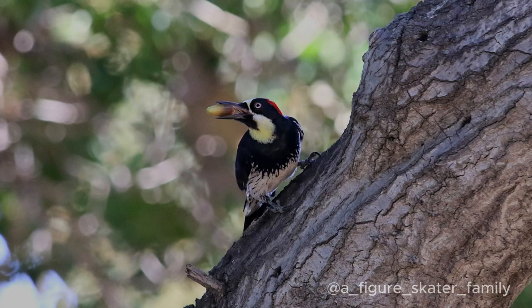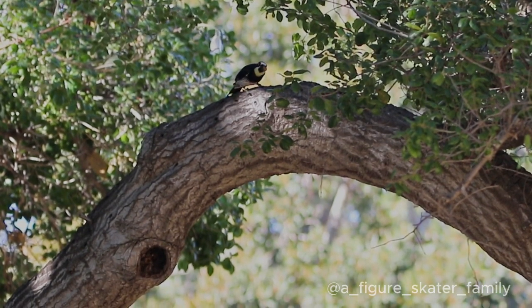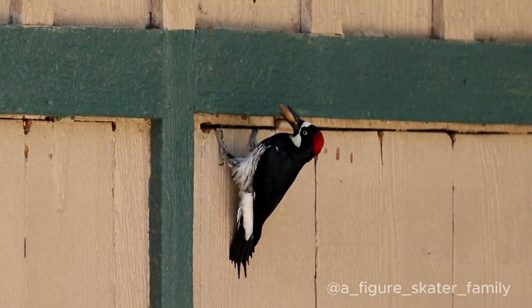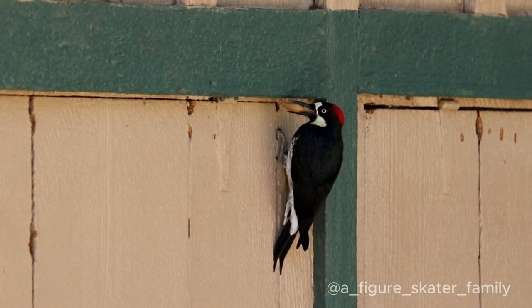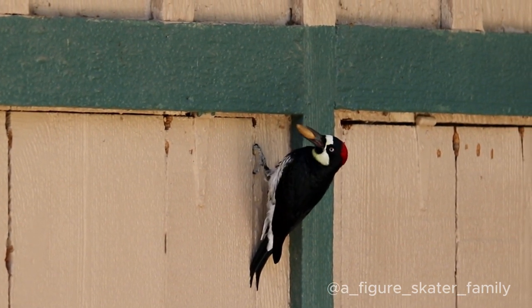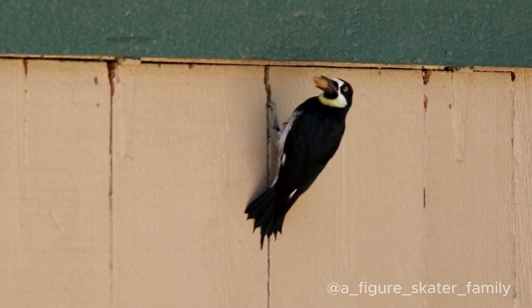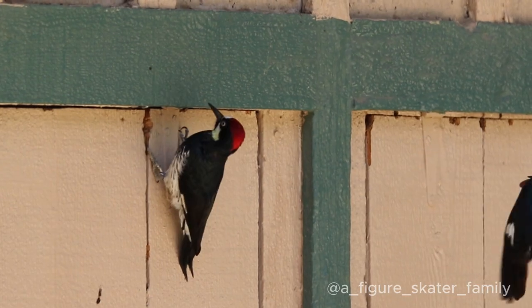It is fun watching a group of acorn woodpeckers deposit acorns into a wall. Very smart for saving food for winter. But look, in this case, how could they retrieve those acorns later?